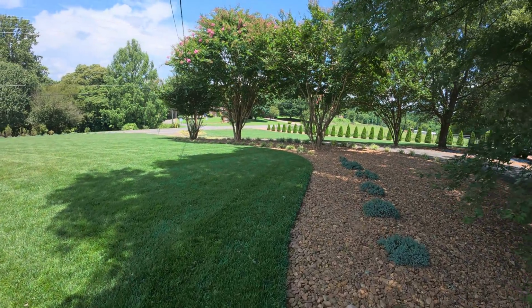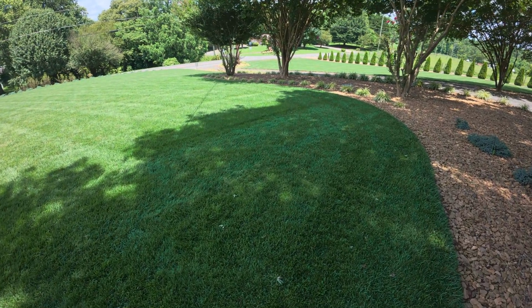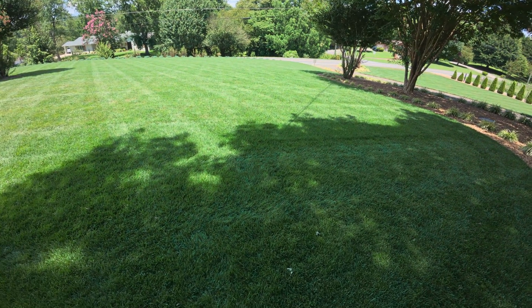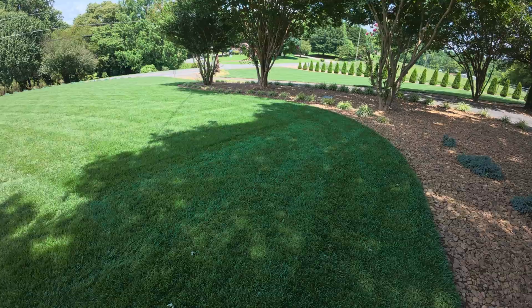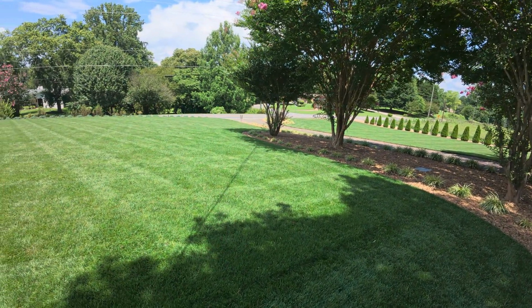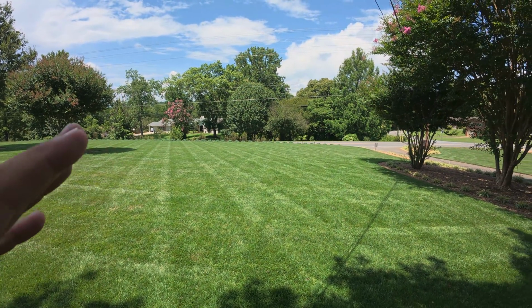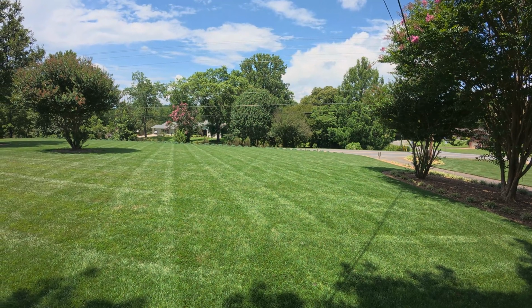All right, before I get to showing you guys what I'm going to do here, I just want to go back over this again. I just find it's just insane. So this gets filtered sun. It gets sun during the later part of the day. It's kind of shady now. You see it's starting to get some sun down in here, but I know a lot of you guys are going to say that this damages heat stress.